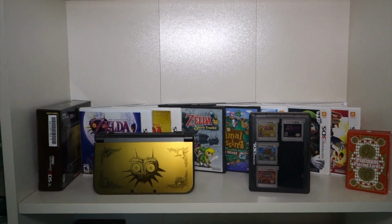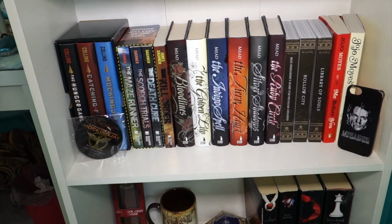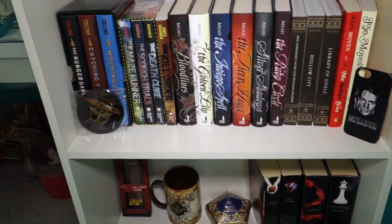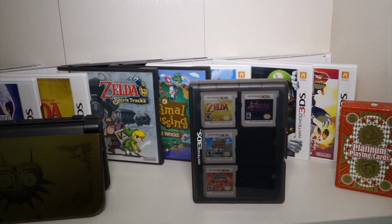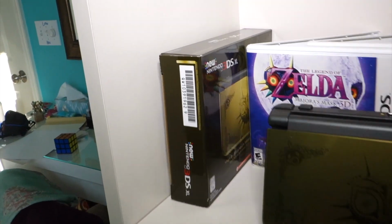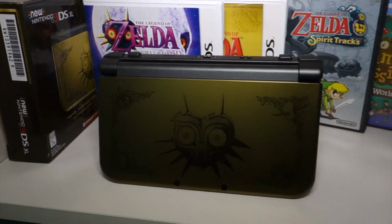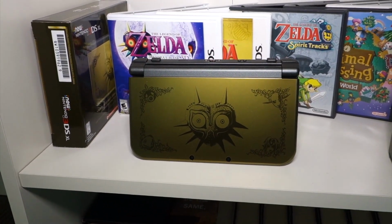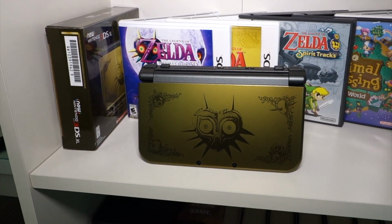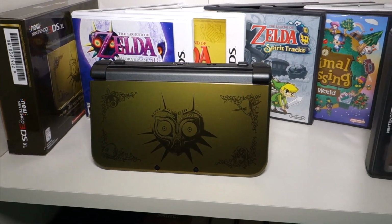It's Energizer. Okay, so the footage for these 3 shelves got corrupt, so I'm just gonna film it again. But on this shelf I have my Nintendo thingies. So over here I have the box for the Majora's Mask 3DS XL, and then the actual console. And I got this when there was that whole hype for it, and I was so excited, and I filmed an unboxing of it, but I never uploaded it. So if I find it, I'll upload it, I guess.